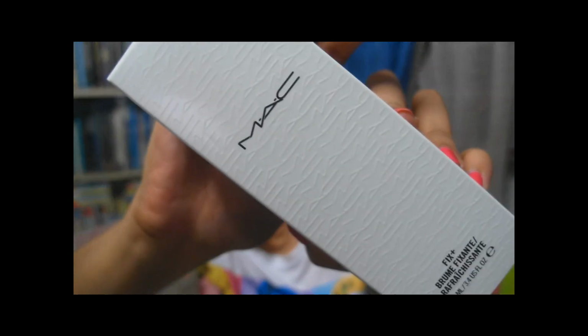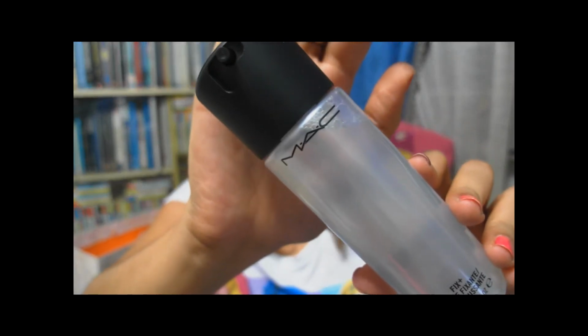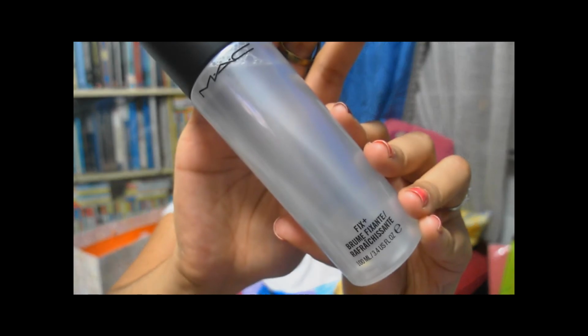Okay, so this is a very, very famous product. That's how the packaging looks like. Very, very pretty. They have different types of Fix Pluses that you can actually buy depending on the kind of lifestyle that you lead. So they have one that's for outdoors, one that's for indoors. So this is like the basic one. They do have one for people who are always in air-conditioned office areas. I did want to get that, but I didn't like the smell of it. I love this one. So it's very, very nice.